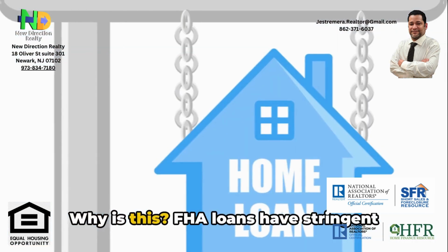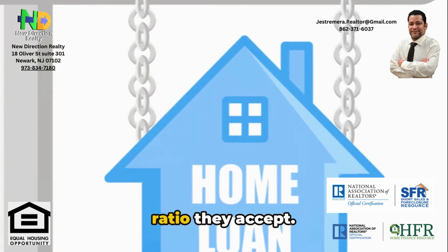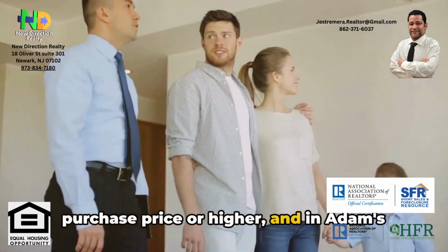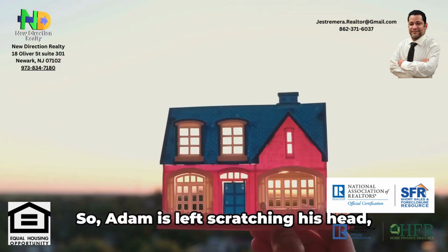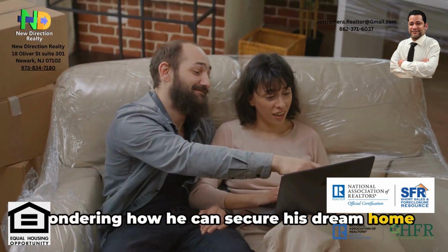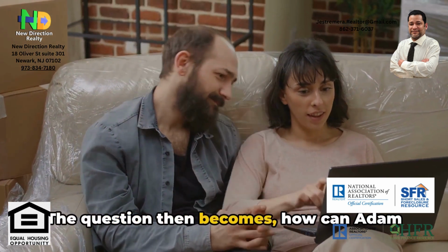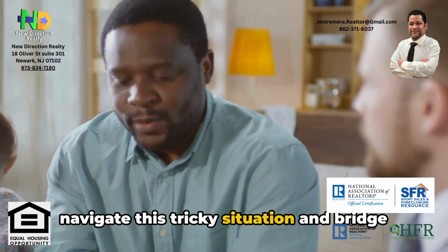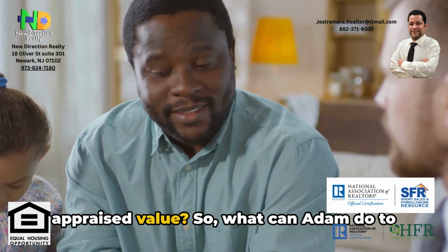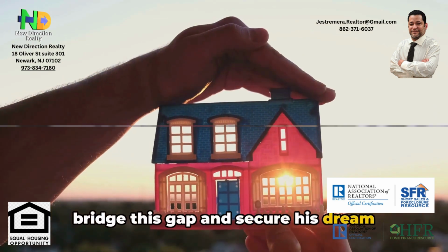Why is this? FHA loans have stringent guidelines on the maximum loan-to-value ratio they accept. The property must appraise for the purchase price or higher, and in Adam's case, it falls short. So Adam is left scratching his head, wondering how he can secure his dream home without the additional $35,000. The question then becomes, how can Adam navigate this tricky situation and bridge the gap between his offer and the appraised value? So, what can Adam do to bridge this gap and secure his dream home?